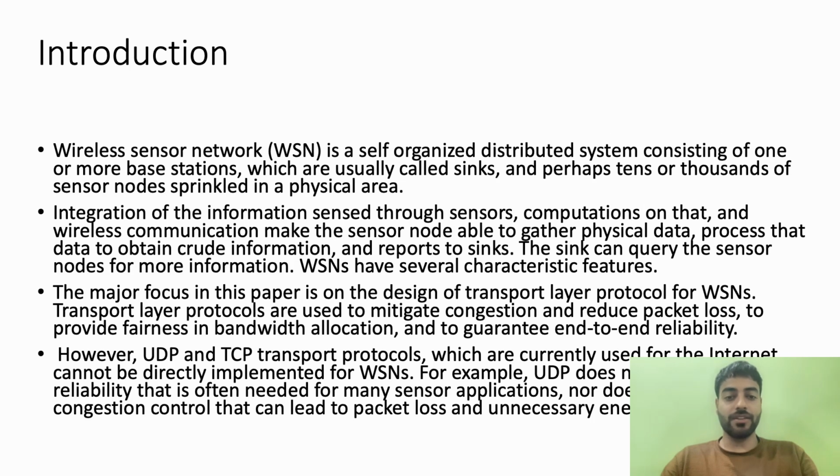Introduction. A wireless sensor network is a self-organized distributed system consisting of one or more base stations, which are usually called sinks, and perhaps tens or thousands of sensor nodes sprinkled in a physical area. Integration of sensing, computation, and wireless communication makes the sensor node able to gather physical data, process that data to obtain crude information, and report to sinks. The sink can query the sensor nodes for more information. WSNs have several characteristic features.